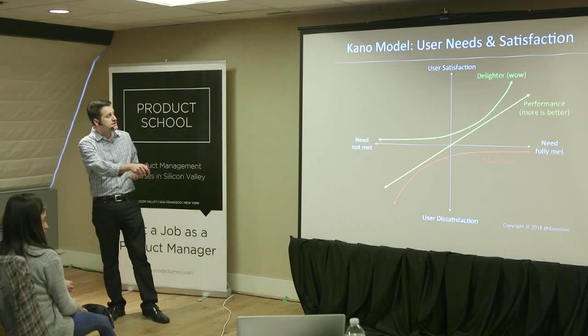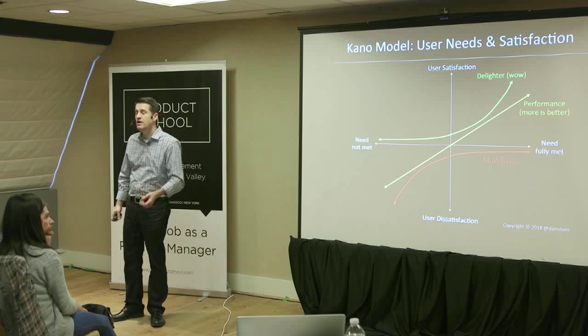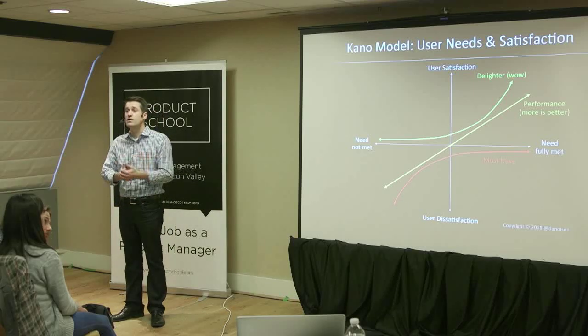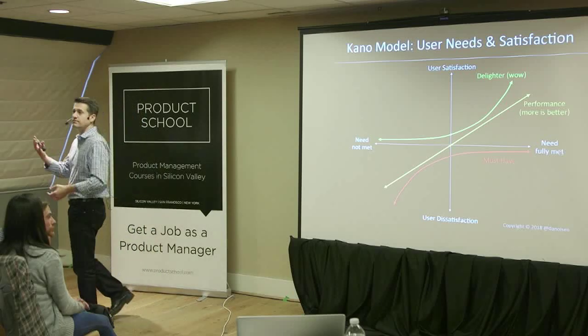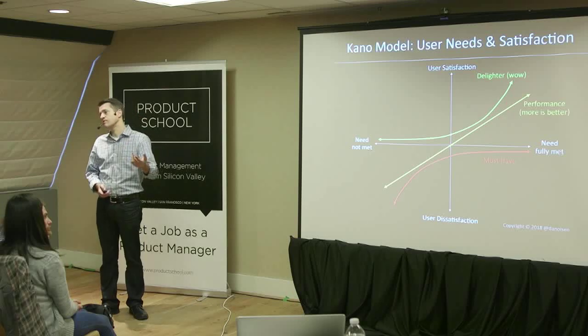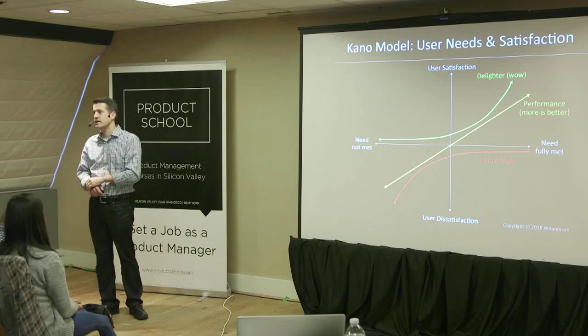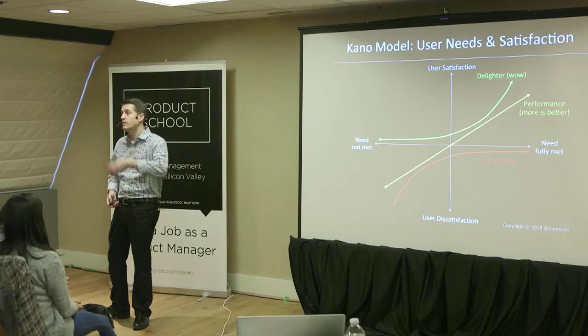So not having a delighter doesn't cause any problems, but having a delighter can create a lot of positive value, right? Not today, but back in the day when the first cars came out with GPS navigation, it was a delighter. Before that, people were getting lost or printing out Google Maps, right? And then all of a sudden, you just put in your address and it changes how you drive. But as we know, more and more cars got GPS navigation over time. Garmin and TomTom came out with their devices, and now we just all use our phones.